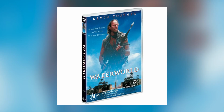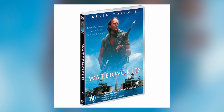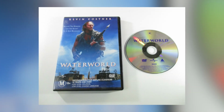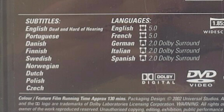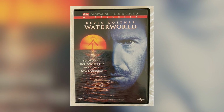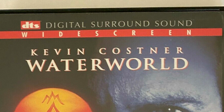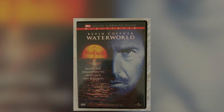And just some quick DVD honorable mentions that I don't own. There is this European DVD that uses the Mariner over Atoll hero image, which as I mentioned before is common in much of the European promotional material. This version also has a ton more language and subtitle options. And also we have this digital surround sound DVD, which has the DTS logo at the top, which is slightly more rare than the standard widescreen DVD release that I just showed.